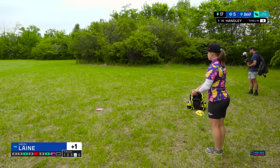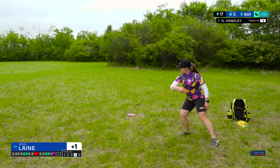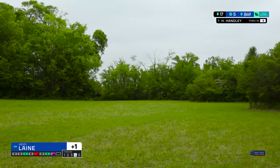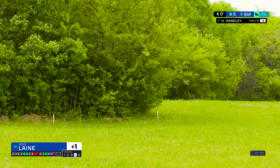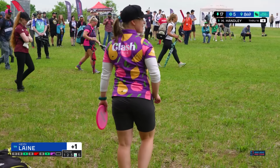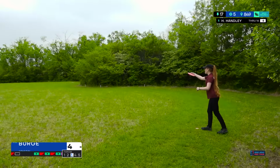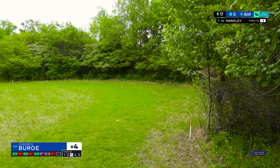Just a pitch out. She probably cannot see the basket from here. And trying to get there with a backhand is going to be, I don't want to say impossible, but it's so far. Oh, no. That's OB around that corner, too, but I think she's safe. Cadence, after a really risky shot.